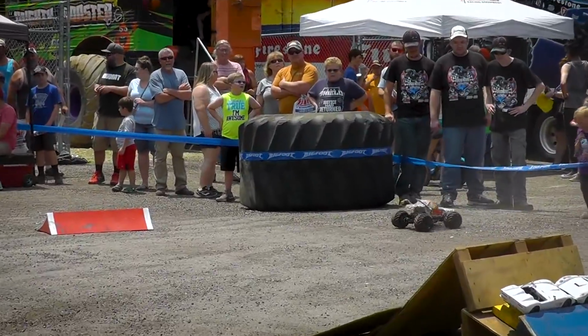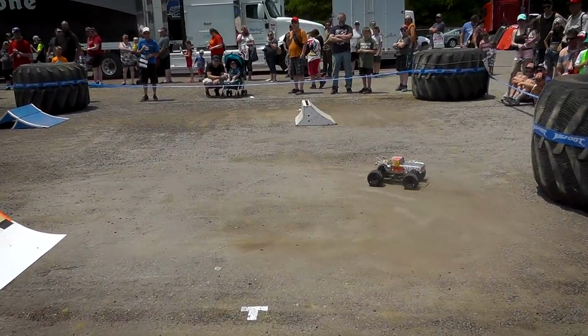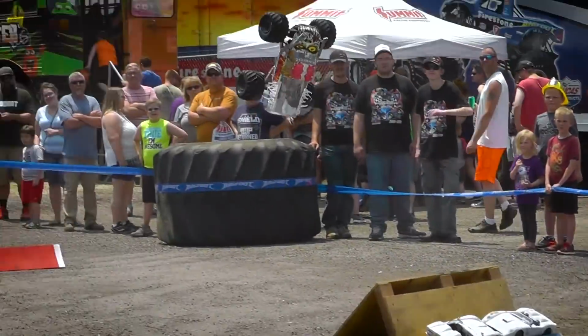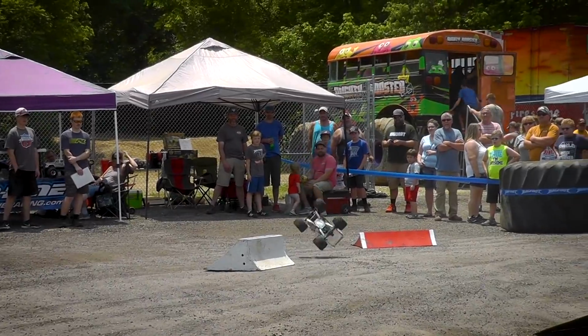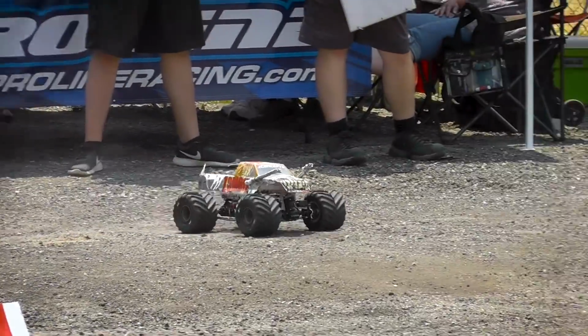I think right away too, he did this really nice transfer from one jump to another. And then it was a cross up too. He actually crossed lanes into that, and it was pretty rad. Yeah, he did a great job there and scored. He was highest score at that time.